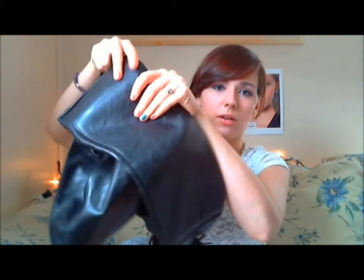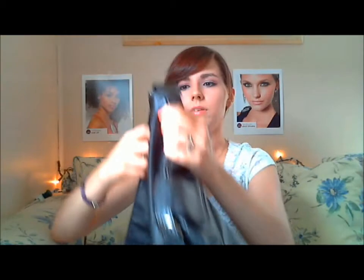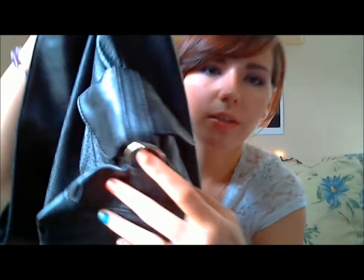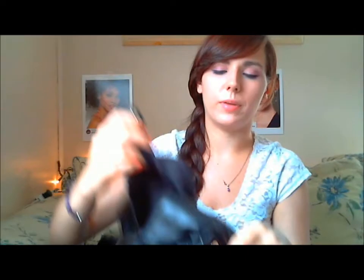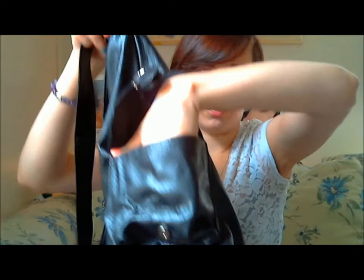The bottom is like that, so you're able to set it down. On the very side you have a pocket like that. It has the buckle detail, but it has just your standard button, so it's easy to open and close, and it's a pretty good size side pocket. You can put whatever you want in there, and it's the same thing on the other side, same size pocket.